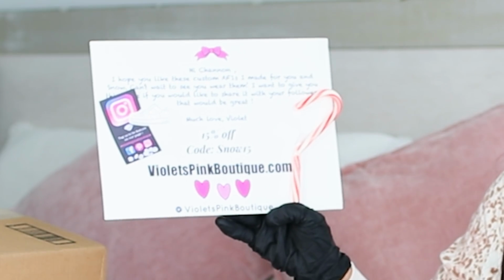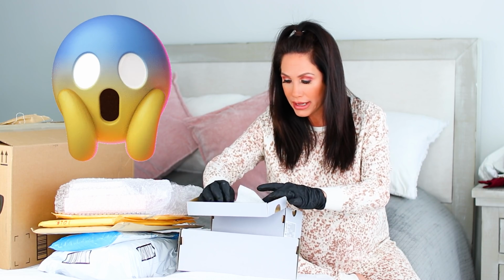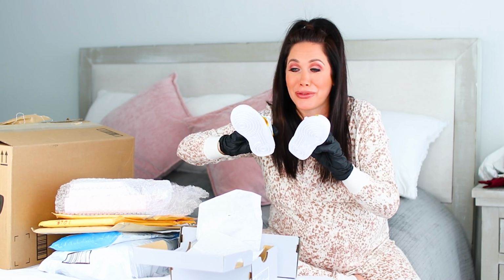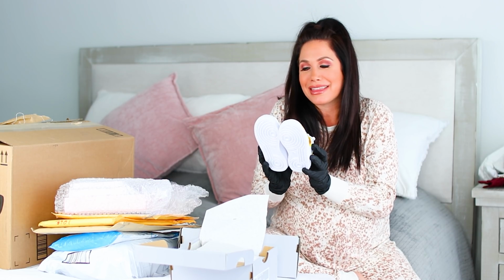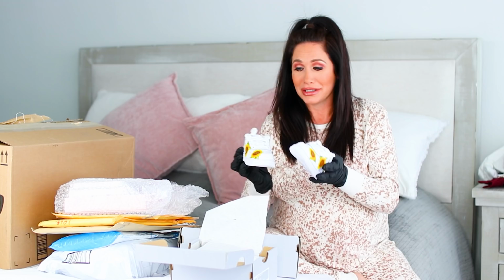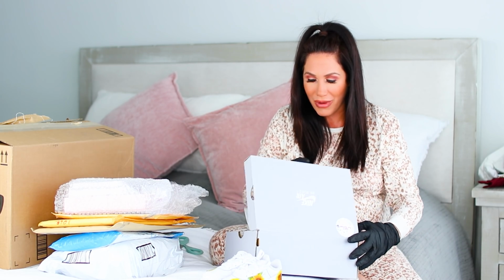How cute. Can you guys see this? Thank you so much, Violet. Oh my god, are you freaking kidding me? She is gonna freak out. These are the cutest. These are probably the fanciest pair of shoes that she has. These are so cute. It's the little Air Force Ones with sunflowers on them. So stinking cute. Oh my god, thank you so much.